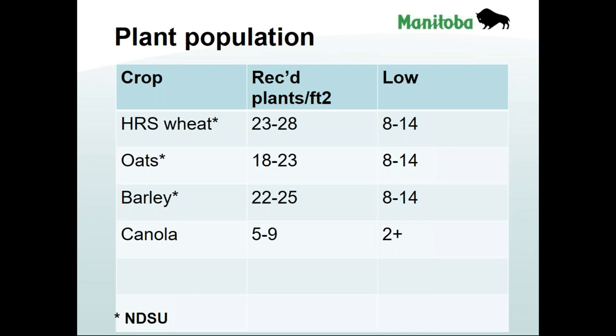So here are some plant population levels. Typically for hard red spring wheat, we're looking at a normal plant stand of 23 to 28 plants per square foot. We'll multiply that by 10 per square meter. Oats is a little bit less, barley about the same range. Canola here is not a cereal crop, but I just thought I'd put that in.